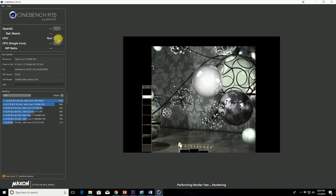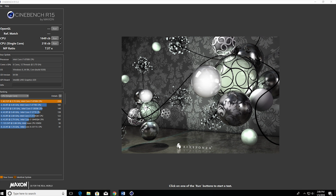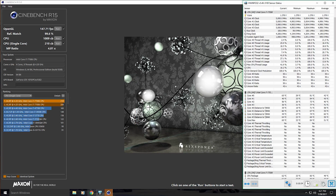On Cinebench R15, the 8700K has a multi-thread score of 1649 and a single thread score of 218 at 5.0 GHz. The 7700K at the same 5.0 GHz has a multi-thread score of 1009 and a single thread score of 210. The multi-thread score is very different, but the single thread performance is near identical. The multi-thread score is actually 50% higher on the Intel i7 8700K, so the increase on paper does translate to a synthetic increase. However, is there a real world performance difference?